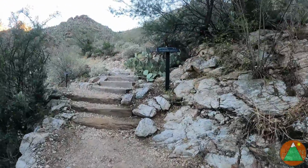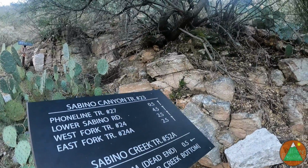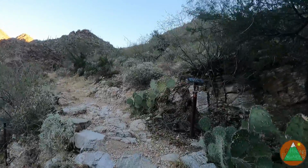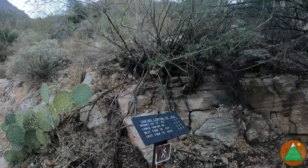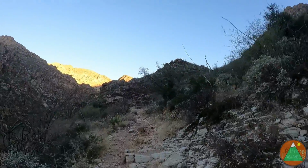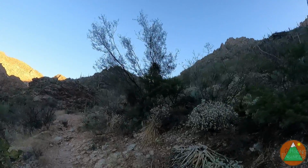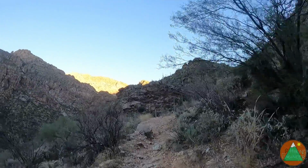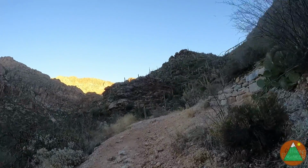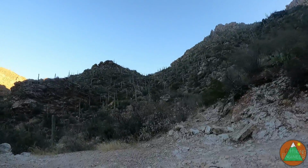Well, I hit the end of the road. The real hiking has begun. So I've gone 3.7 miles, by the way. You can see there are all sorts of trails now. Taking the Sabino Canyon Trail, and in 2.5 miles I will hit the West Fork Trail, at which point I will bang a left and probably have a good, I don't know, 6 miles on that, I would venture. And then eventually I'll get off that and have 5 miles or so to the summit.